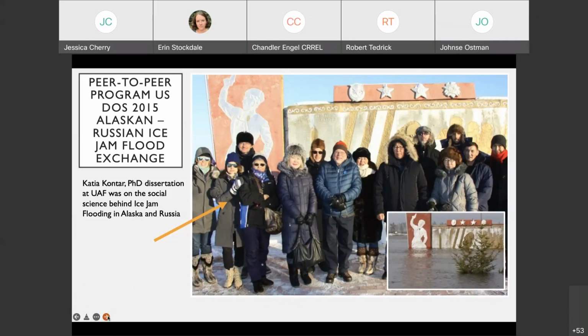This photo was taken near Yakutsk at the World War II Lend-Lease monument that was shown in the lower right-hand corner in flood conditions, and we went there in the winter. So this was a very interesting experience in talking with colleagues in both Eastern and Western Siberia about their mitigation strategies, their emergency management, et cetera. So happy to tell you more about that offline.